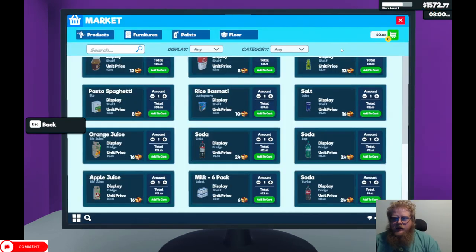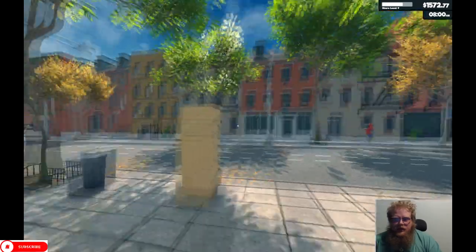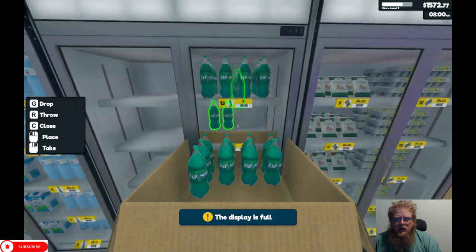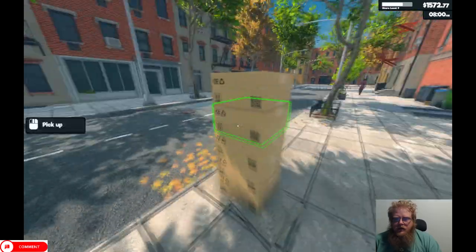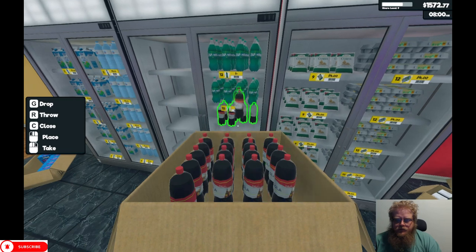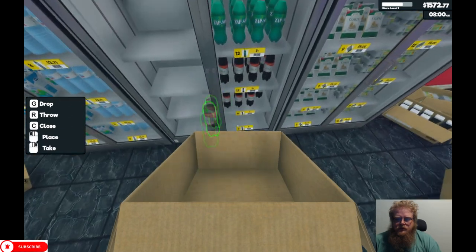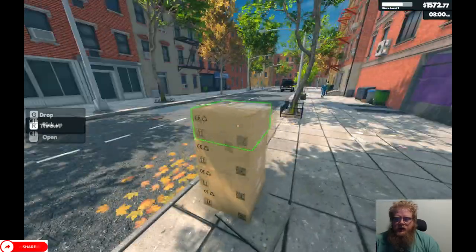Now we gotta see if we actually have room to stock all this. That freaked me out for a second. We're testing out new products, seeing how they sell. Like, why do we have one short?